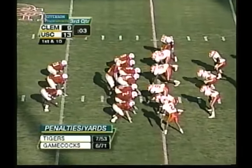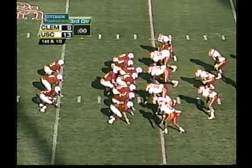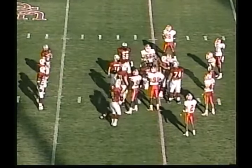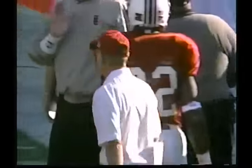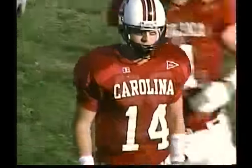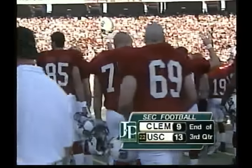First down and 10. Nope, the quarter has come to an end. This will not count. Yeah, the third quarter is in the books. So the Gamecocks started, as Jim said, with that great 7-minute drive for a field goal, and they're marching again. We'll go to the fourth quarter in Columbia. Stay with us. We got a good one going.